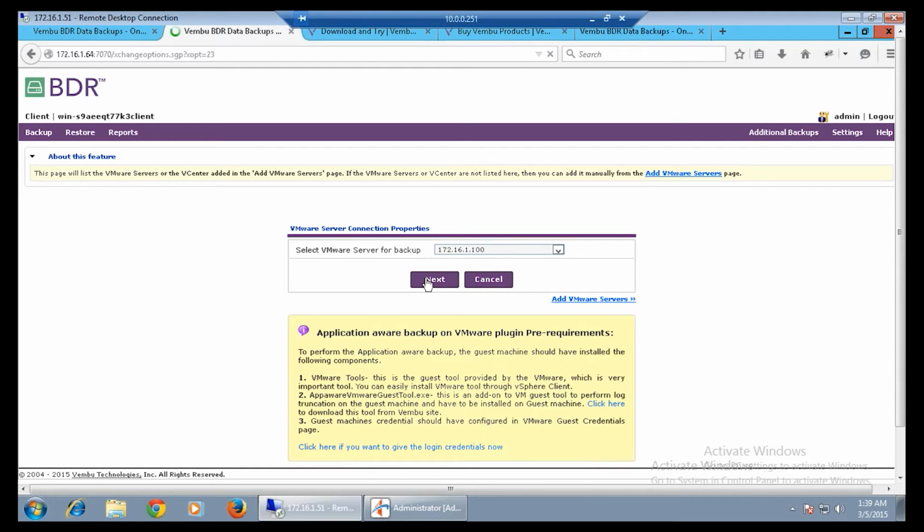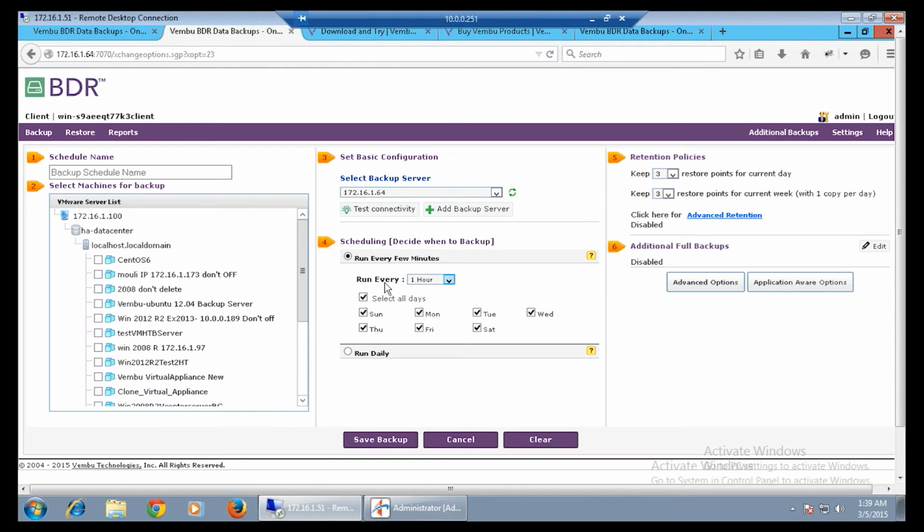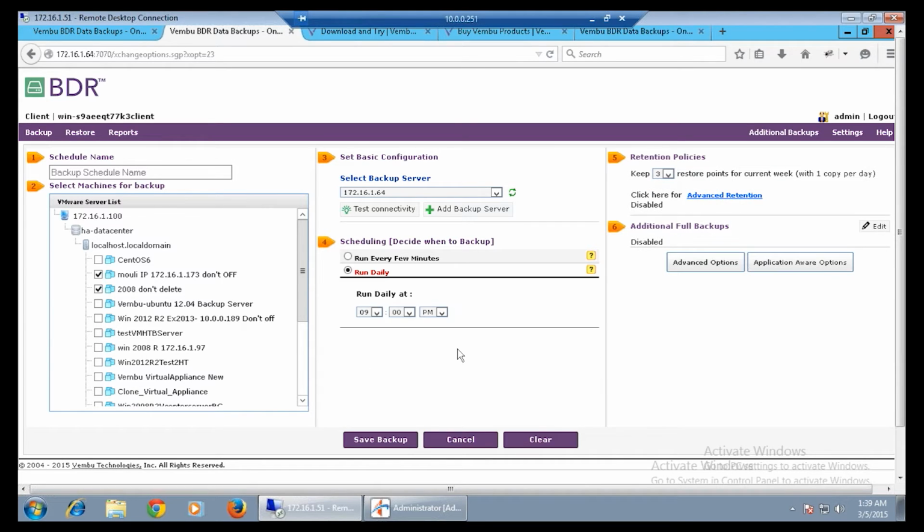And then it's going to show you all the VMs running on the host. And then you can simply select whatever VMs that you want to back up from that host, and then you can back them up to the backup server. So it's going to show you like all the VMs running there. You can simply pick and choose which VMs you want to be backed up, provide a backup schedule name, select the backup server, and execute the backups on how frequently you want the backups to be done, like every few minutes or daily or weekly, depending on how frequently you want the backups to run.